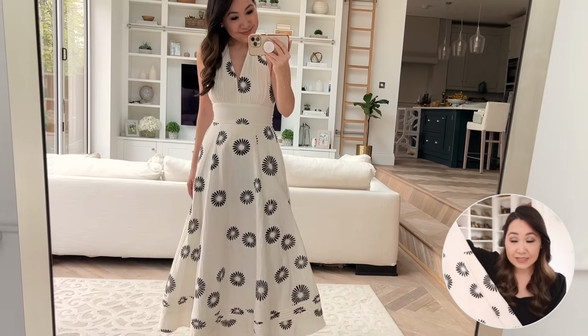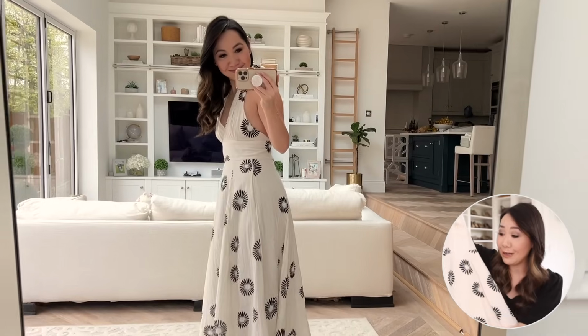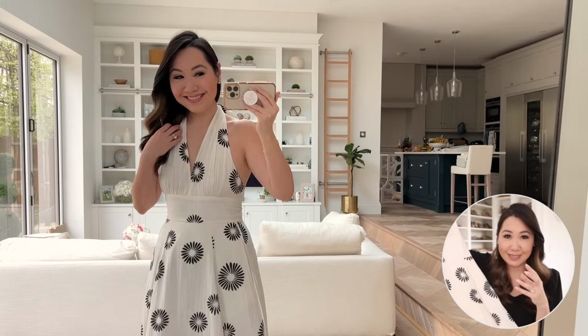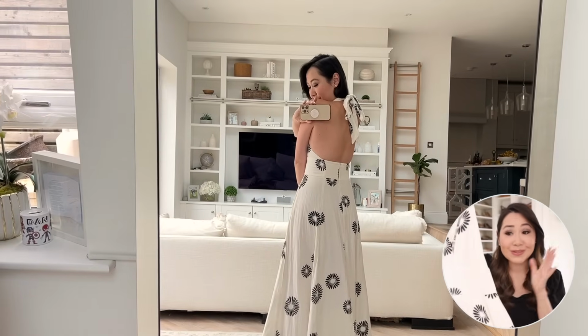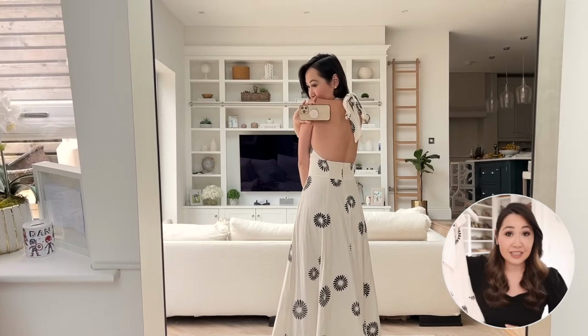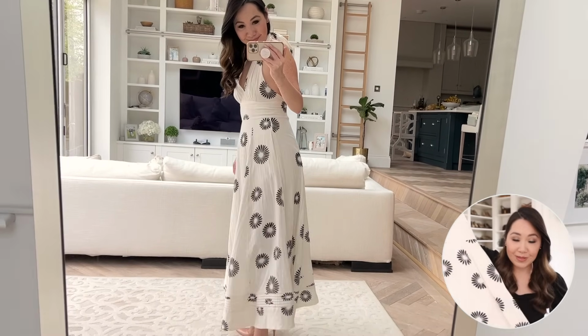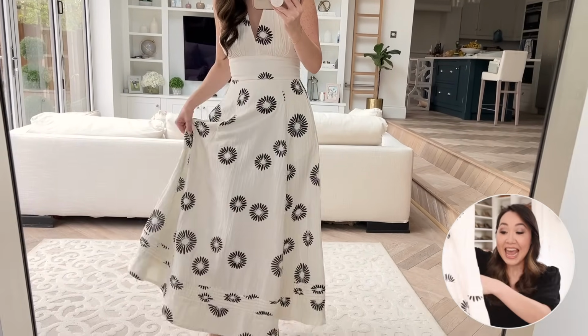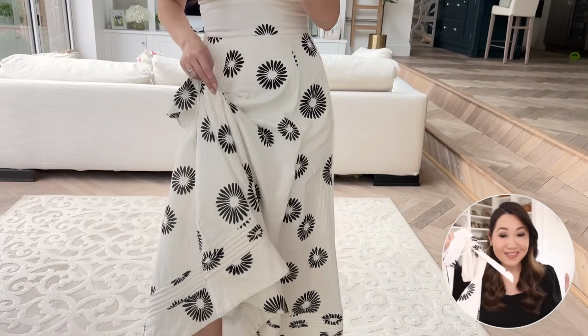It's a simple kind of cheesecloth fabric, and then you have a white base with this really lovely black daisy print all over, but it's quite a bold daisy print. So it's not overly girly in terms of floral or anything like that. It's actually quite statement making, but it's also so incredibly easy to wear. It's just fitted around the bust or kind of just below the bust area, and then it flares out with this fantastic maxi skirt. It does zip up at the back, but it has quite a low back, so it does show a little bit of skin.